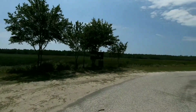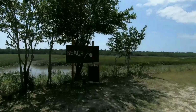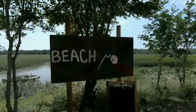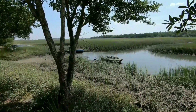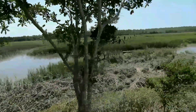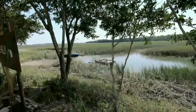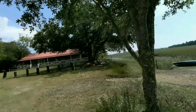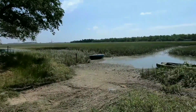All right guys, well here it is, Mosquito Beach. And yep, there is no beach other than swampland. They want to swim, they're welcome to come out. Wow, look at that. That's the thing about here, there's so many different birds, a lot of wildlife. That's a pretty bird there.